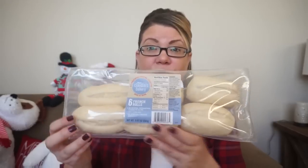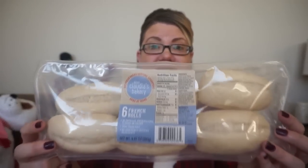If you've been watching my hauls, you'll know I just have not been finding food items at the Dollar Tree. My Dollar Tree has just been on a thumbs down when it comes to good food items. However, they did have the Miss Claudia's bakery rolls. We totally dig these. These are so good. You just plop them in the oven, you heat them, they get really crusty, but they're still soft, and you get 6 in the pack.